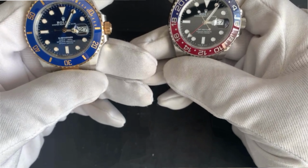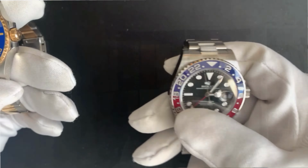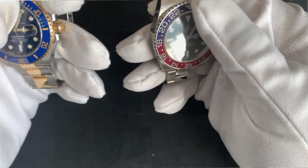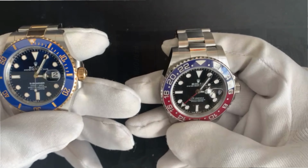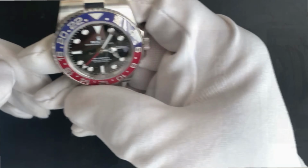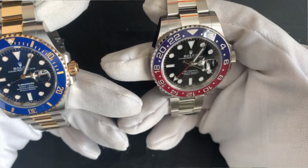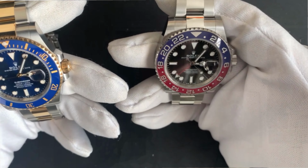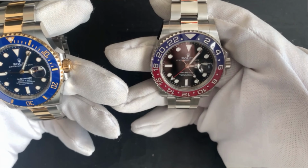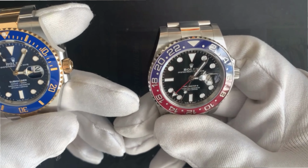As you can see, the Bluesy is a Submariner, the Pepsi is a GMT with the extra 24-hour hand. Both have dates and both have the cyclops lenses, both with ceramic bezels. Obviously the Submariner is directional and the GMT is bi-directional. Steel and 18K yellow gold. The GMT Pepsi is just steel, but looks a lot more prestigious than it does in the pictures. So my first thoughts: the Bluesy is very nice, but the Pepsi is just as nice in slightly different ways.